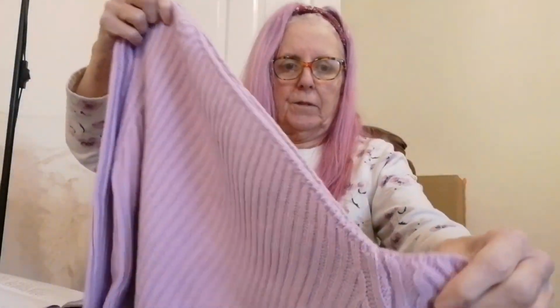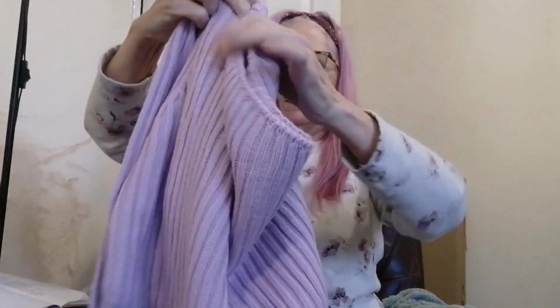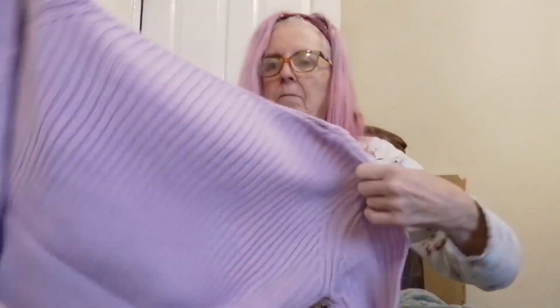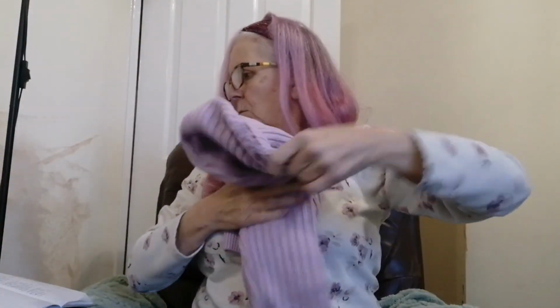So it's a purple jumper. An off the shoulder one, a cold shoulder one. And it's ribbed, and very nice it is too. It's an XL, everything's XL for me now. 100% polyester. That'll be nice, one that I can wear in the summer, with it being a cold shoulder one.